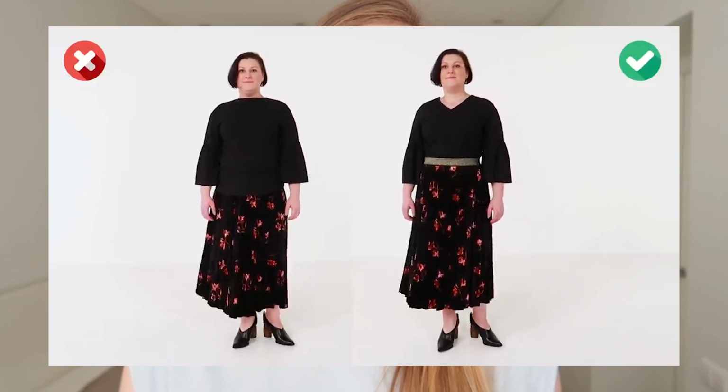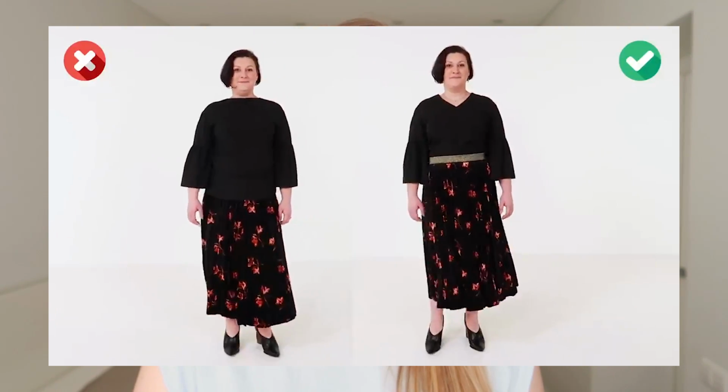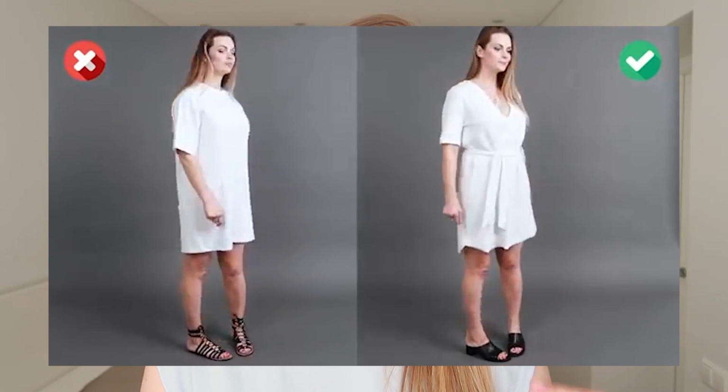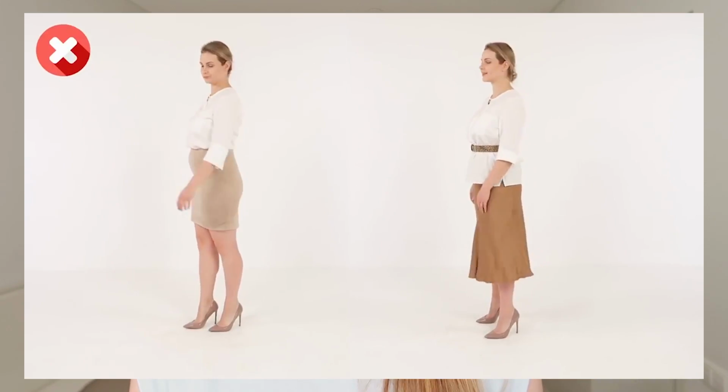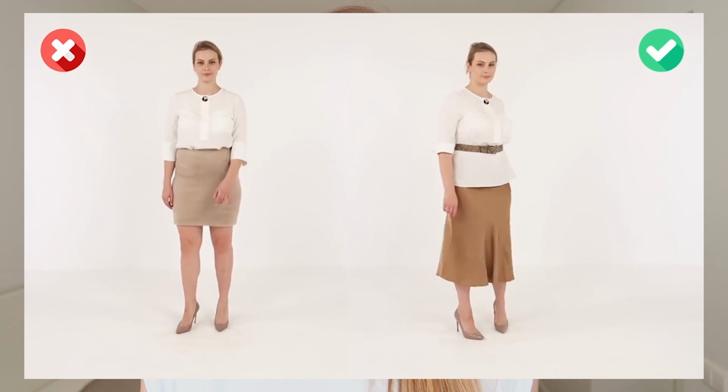Once again, the rule of thumb is to choose the width of the belt in proportion to the scale of your body. So if you are on a larger scale, then opt for a belt that is thicker, probably between 3 to 5 centimeters. If you are on a smaller scale, then opt for a thinner and more delicate belt. Now, if you have a fuller bust, it is also important to pay attention to the space between your waistline and your bust, in order to have enough space to create balanced proportions.